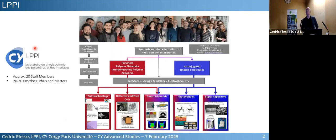We're a laboratory of polymer chemistry, physical chemistry, and studying also interfaces. And the main focus of the lab is the synthesis and characterization of multi-component materials for different kinds of applications. I will mention a few of them here. So for cultural heritage, for ionic conducting membranes for batteries and fuel cells, energy storage for supercapacitors, organic photovoltaics to convert solar energy into electricity, and also on smart materials. And this is what I will talk about today.